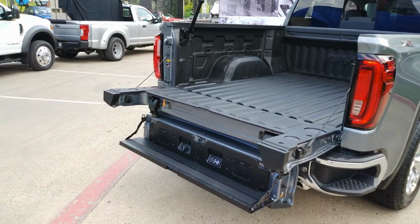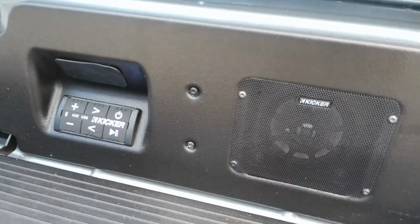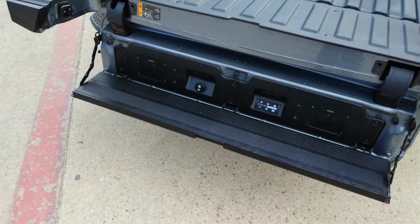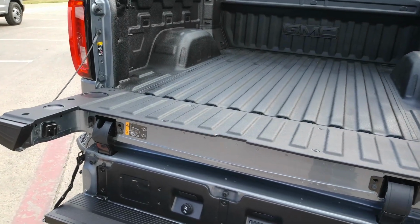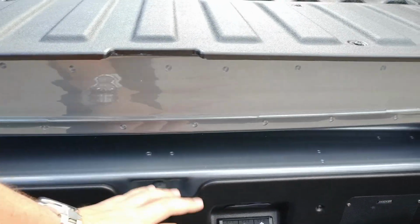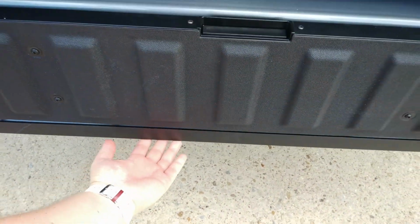And this is that Transformer-style tailgate on the GMC Sierra. This one's been completely opened. And I turned the music off, but you can see it has built-in speakers and controls for that. I don't know where the music's coming from. Probably just USB from the head unit inside. I've never used this tailgate, so I guess we would just figure out how to fold it up here. And then I guess this piece, nope.